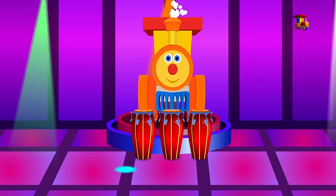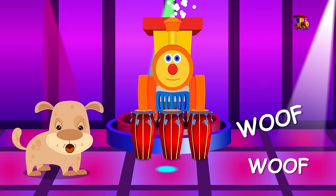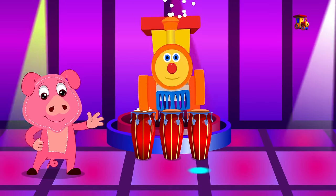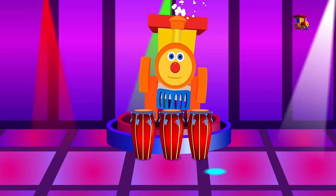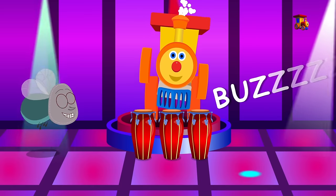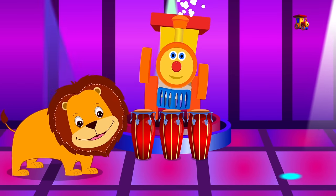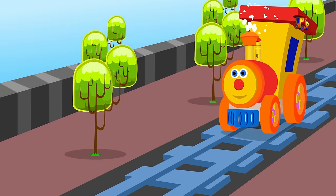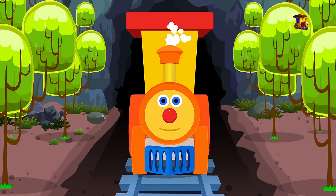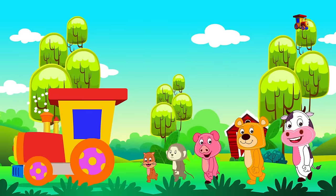Can you talk the animal way? What does a cat say? Meow, meow, meow. What does a dog say? Woof, woof, woof. What does a cow say? Moo. What does a pig say? Oink, oink, oink. Here's some more. What does a sheep say? Baa, baa. What does a fly say? Buzz. What does a frog say? Ribbit, ribbit, ribbit. What does a lion say? Roar! Can you talk the animal way? Do you know what the birds say? Everyone makes a different sound as they chat on all day long.